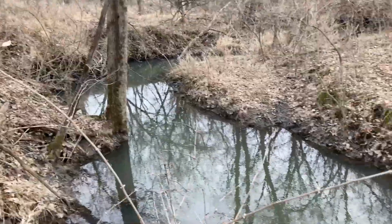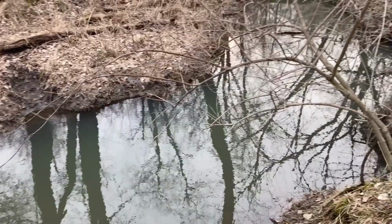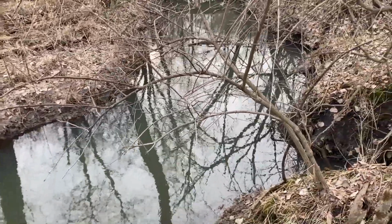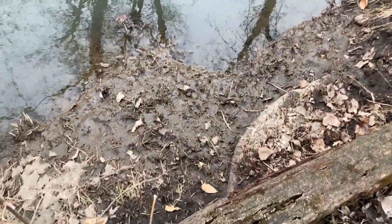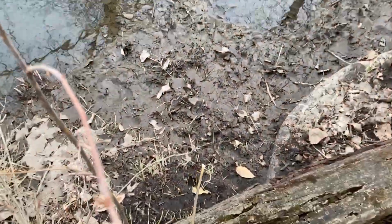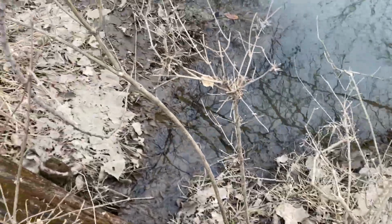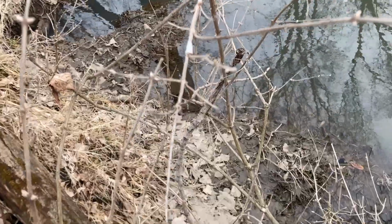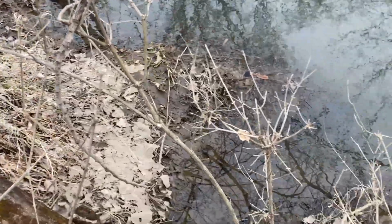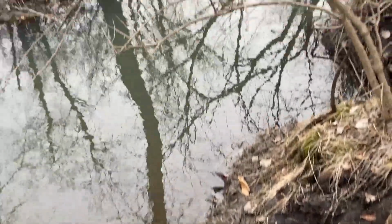So here we're between Dam 5 and Dam 6, and there's this nice big pool. And I'm just walking back now and I noticed, look at all this sediment. Before the Dam 6 breached, you can see how much sediment dropped out of the water because the water's moving so slow. It's a great opportunity to settle out sediment.